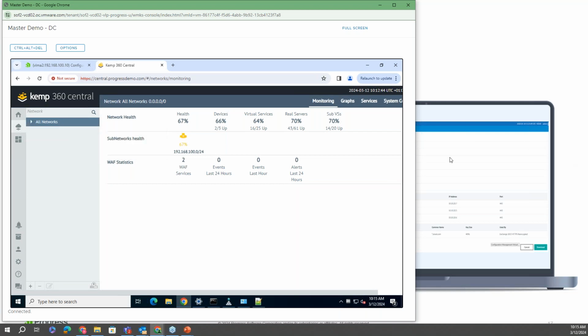So I'm able to go into my network, and here you see what I showed in the picture a minute ago. I have 2 WAF services enabled. My health in general is only at 76%. So out of my virtual services, 16 are up, 25 is a total, so 9 are down, obviously. On my real servers, out of 61 servers, only 43 are up. And if you look into the sub VSs, similar, I have 20 sub VSs, but only 14 are available. So it gives me a good overview on this.